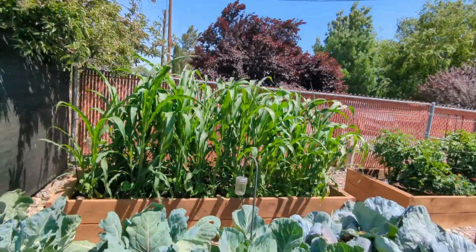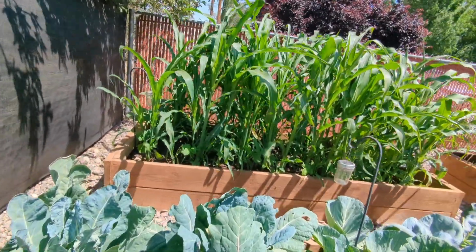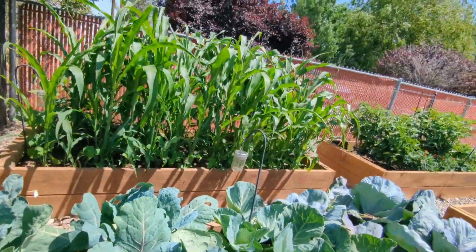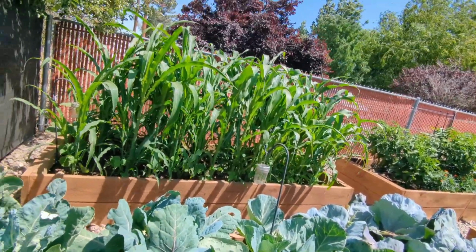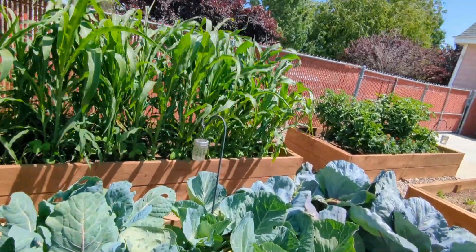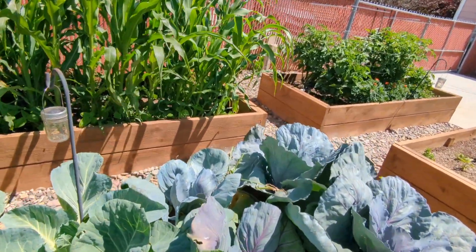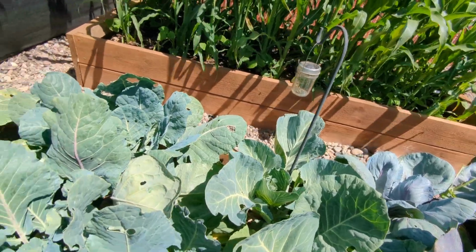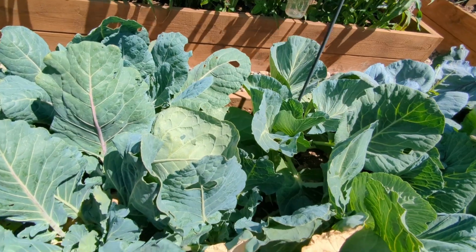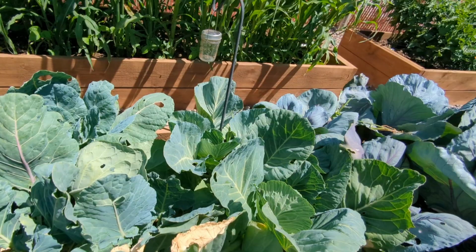I did have to pull out my broccoli because it went to seed really fast. When it was actually forming the broccoli crowns, it was like the hottest week we had in the 90s, and it went to seed almost instantly. So I didn't even have a chance to pull it for a harvest. I'm just looking around because I have Brussels sprouts in here too, but I don't see anything. So we'll see. I'm just taking it day by day and seeing what happens.